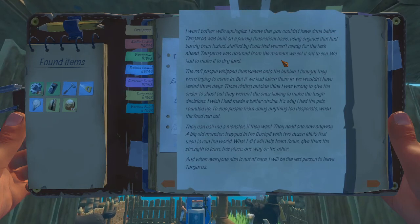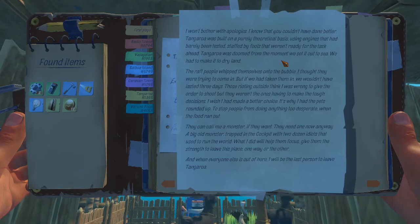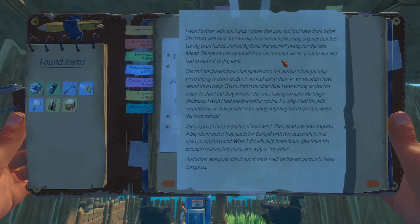They can call me a monster if they want. They need one now anyway, a big old monster trapped in the cockpit with 24 idiots that used to run the world. What I did will help them focus, give them the strength to leave this place one way or the other. When everyone else is out of here, I'll be the last person to leave Tangaroa.